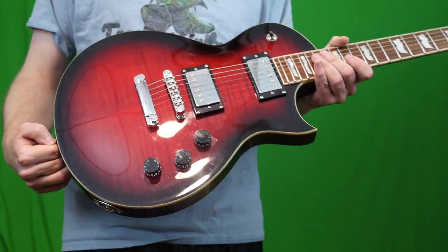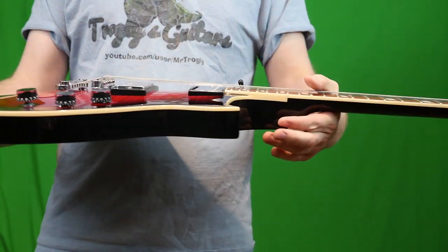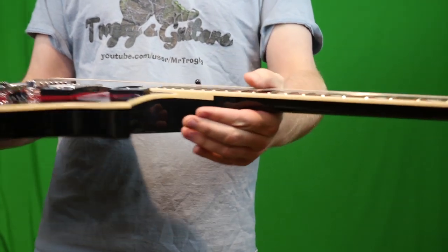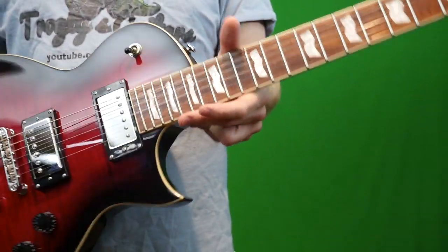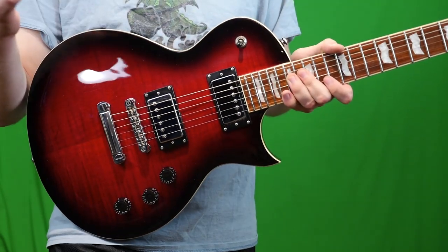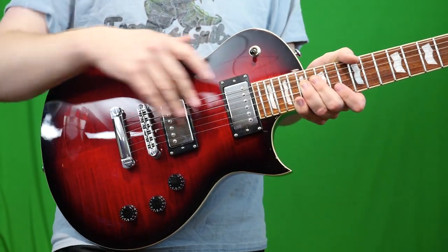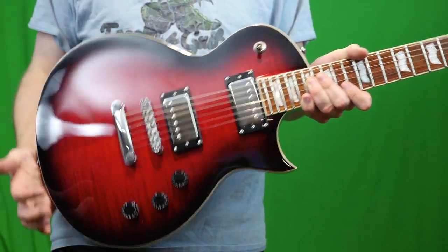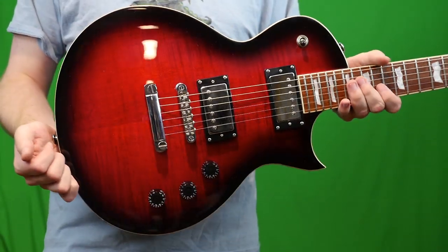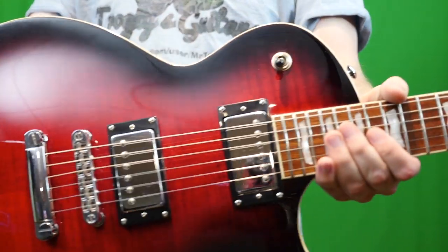Now this particular one has some sort of setup issue that I was unable to fix without just having the action pretty high. It's not unplayable, but it's not the most comfortable guitar in the world. So if you are interested in trading me something, keep that in mind. You might need to do a little bit of minor fret work and adjust the action to your own liking. So it's not perfect, but condition-wise, it is pretty good.